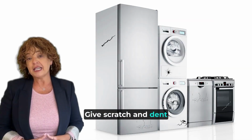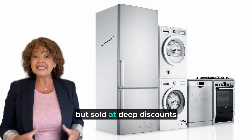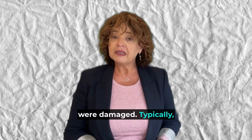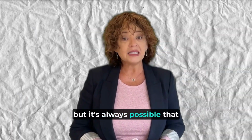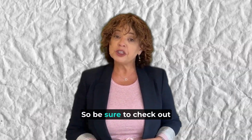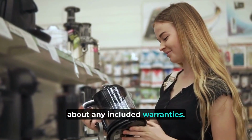Give scratch and dent appliances a chance. These appliances are brand new but sold at deep discounts because their external packages were damaged. Typically, this means that flaws are purely cosmetic, but it's always possible that the merchandise has suffered more serious damage. So be sure to check out appliances carefully and ask about any included warranties.